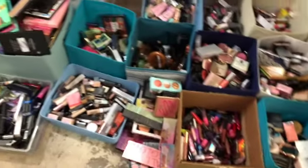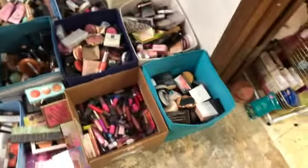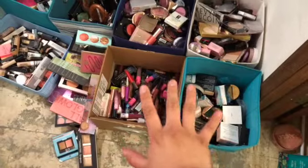I'm going to show you guys the finished organization, and then we will continue the process of finally putting it back in the drawers. So let me show you. So here is everything laid out. You guys kind of got the rundown earlier, but now all the products are laid out.